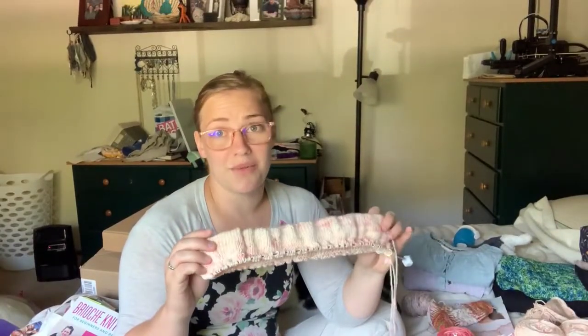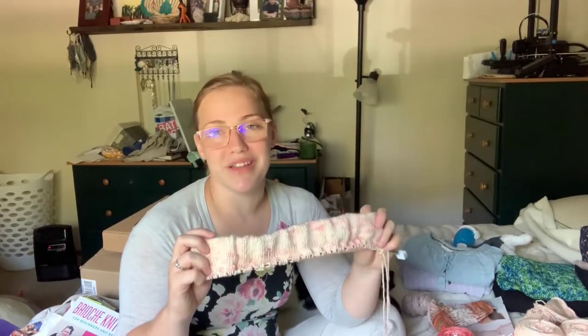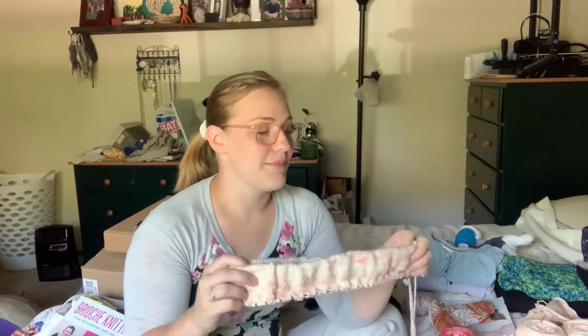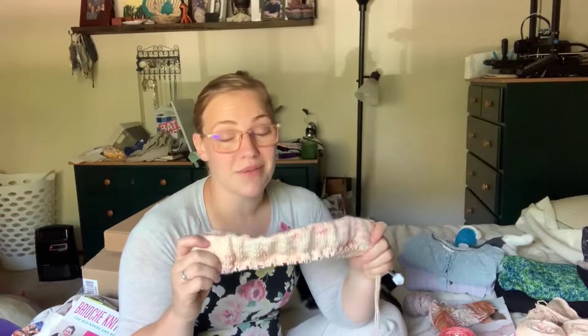Whereas this is super mindless. I can work on this in long stretches of time when I'm doing other things, when I'm sitting with family, when we're traveling in the car. Maybe I can listen to my audiobook or something while we're doing this. I've got my sock project that'll be really mindless, easy for taking on the go and walking around. I think that's a great start, thinking about what projects to bring.